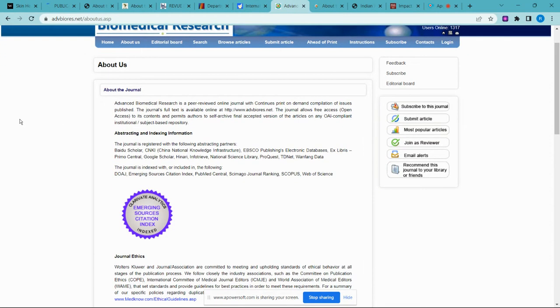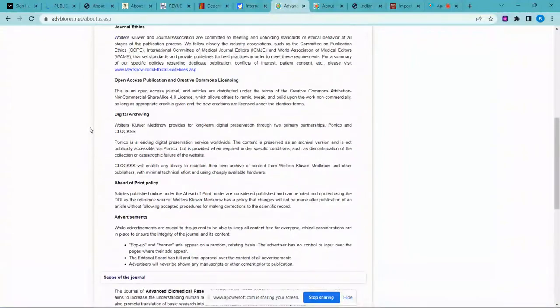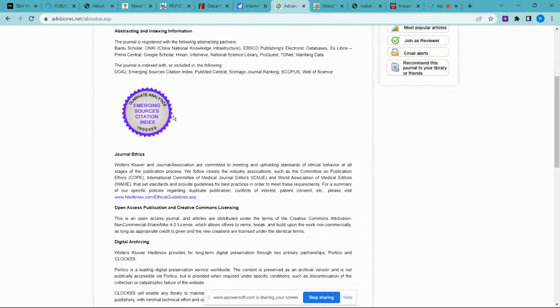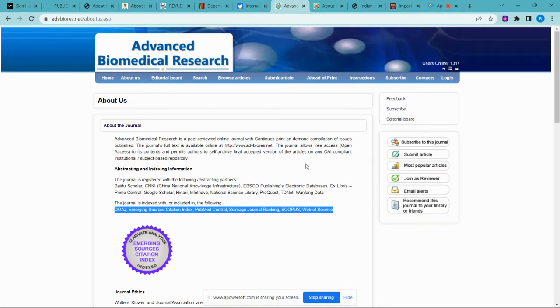And the next journal is Advanced Biomedical Research. This is also a fine journal, completely Scopus and Emerging Source Citation Index, ESCI, indexed. Okay: DOAJ, Emerging Source Citation Index, PubMed Central, SCImago, Journal Ranking, Scopus and Web of Science. This is a very good journal. If possible, give more priority to Advanced Biomedical Research. I prefer that if you want to publish your article, kindly submit it to this journal. Publication is fast and the acceptance ratio is also much faster compared to others.